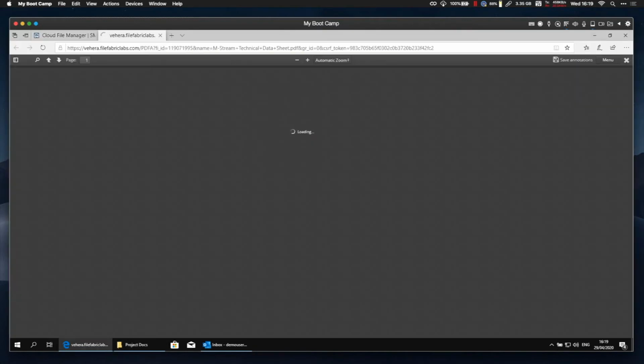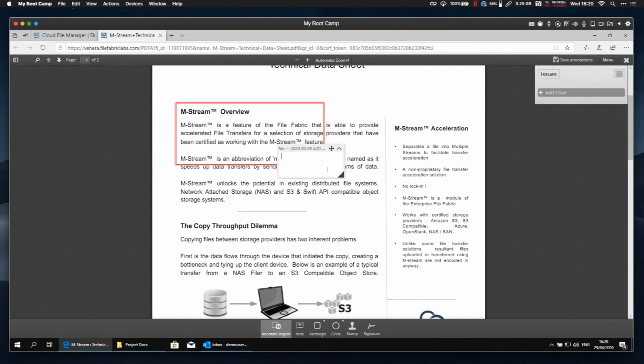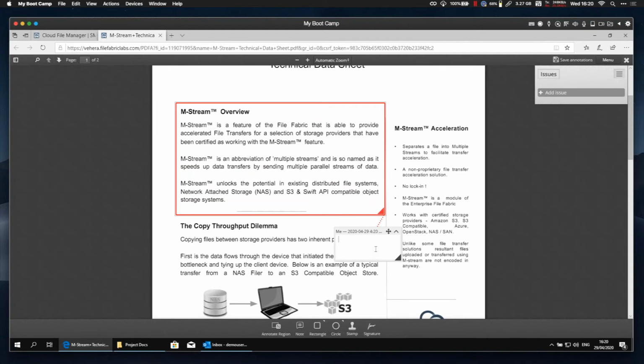So I've just clicked on that view and annotate, and it's gone away and opened up that particular document from the desktop in my web browser into my server-side file fabric, and it's allowing me to do some edits. So I could, for example, decide, well, I'm not really too keen on this section here. Please don't release this as is.